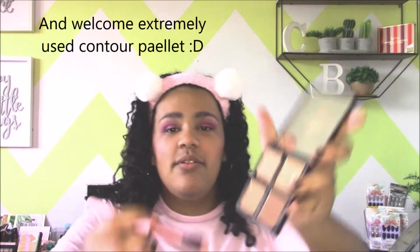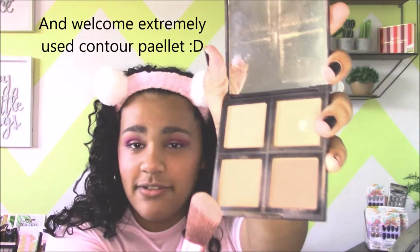Now that my highlight is all done, I'm going to go in with my e.l.f. contour palette, which has some purple on it, which is not good. So I'm going to go in with a light color right here, and then a dark to follow in behind it. So it gives a nice subtle fade, and it's not too aggressive with just a straight dark color.